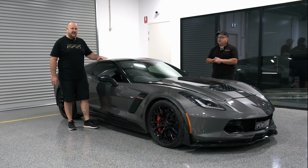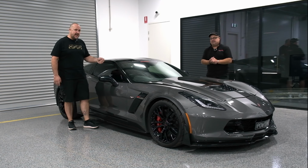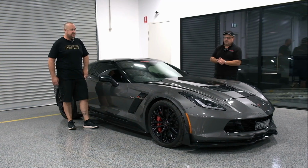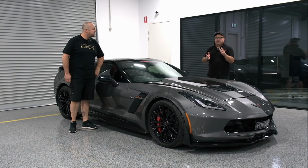E85 and direct injection on this thing as well. Direct injection, another one of those things. You can lay some spark into it with direct injection. It was there for economy and emissions, but it actually helps create a fair bit of extra grunt out of these things too. Out of the box, 650 horse. Well, you can run them leaner, with a higher detonation threshold. It's really, really good.